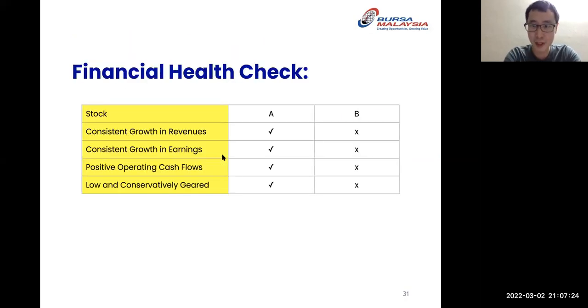So now when it comes to the financial health check, if we put the two stocks side by side, stock A and stock B, I've asked 4 questions. Over the past 10 years, is there consistent growth in revenues or not? Consistent growth in earnings or not? Positive operating cash flows or not? And last but not least, is it low and conservatively geared? For stock A, the answer is yes, and for stock B, the answer is no. So I will personally be more inclined to invest in stock A than in stock B.